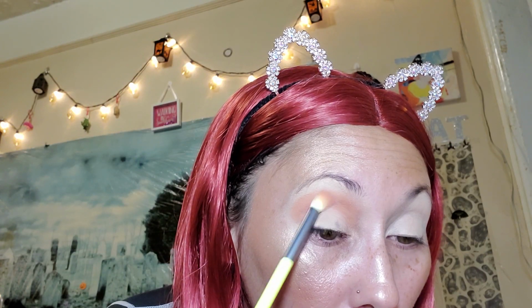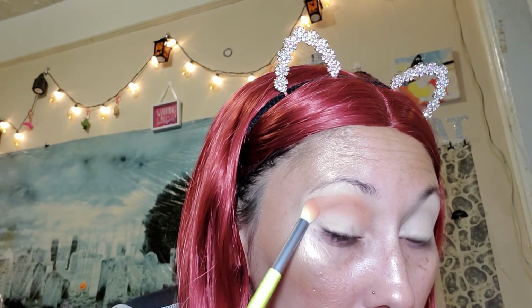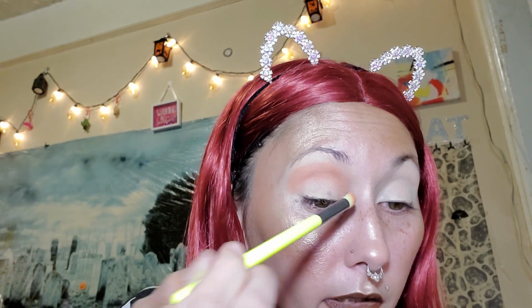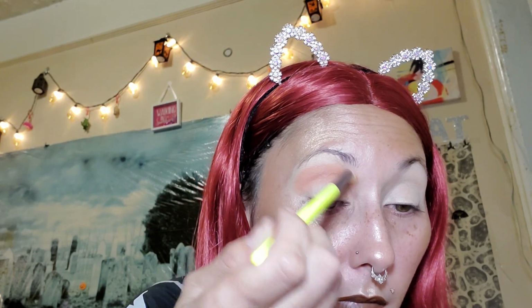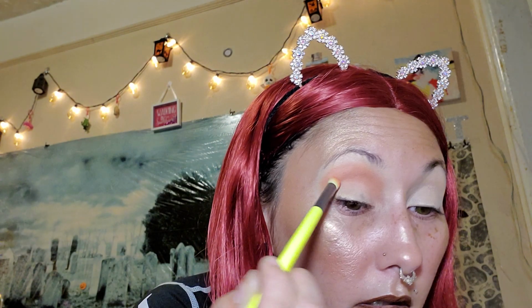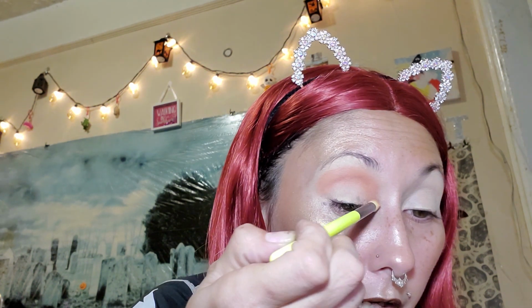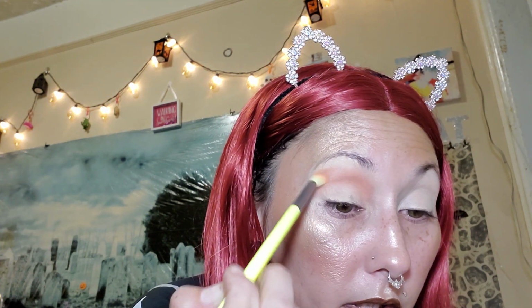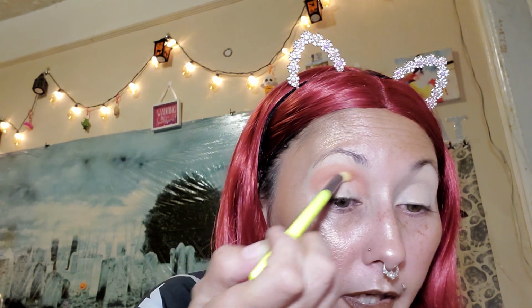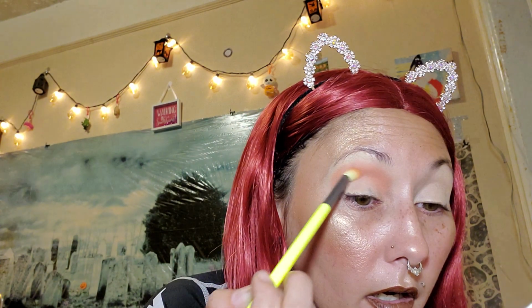Okay, so that's one coat of Cindy. I'm going to go in one more time. I'm wearing the e.l.f. camo concealer as my base. I got a color that was too light and one that was too dark, so maybe if I mix the two of them, they might make my perfect color.